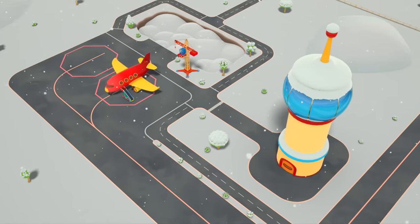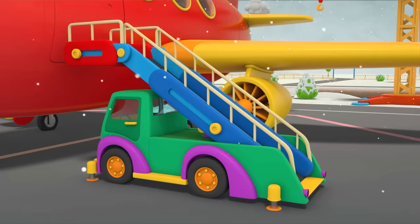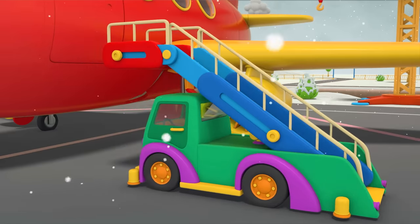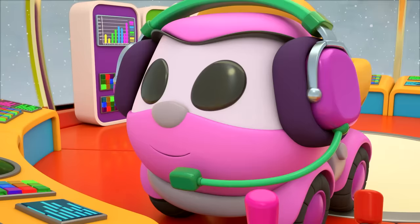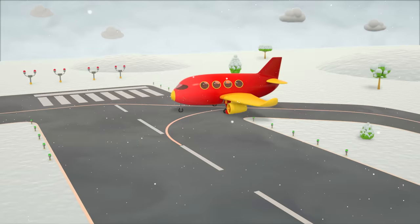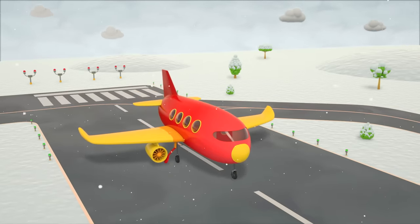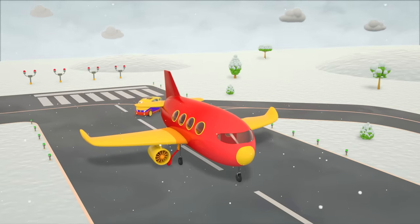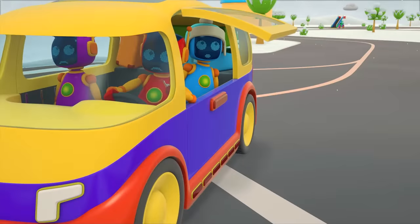And there's the airplane. It's waiting for the robots. No! The gangway is moving away from the plane. That means boarding has closed. Red plane, you're cleared for takeoff. The robots arrived too late. The airplane won't turn back.